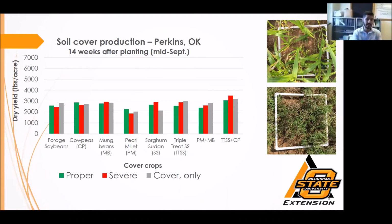And remember, as I told you, it was a very wet year. So the rain came all the time. So what happened is on Perkins, you can see that we have a good regrowth regardless if we do the proper or a severe grazing there. Even sometimes they catch up. I now add the cover crop here because we have data for cover crop that was not grazed, in gray. Sometimes even different. So there are no significant differences at all.